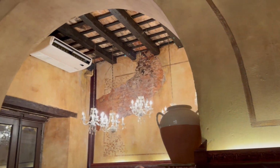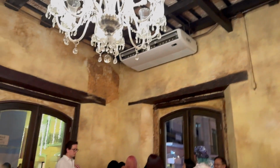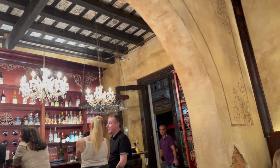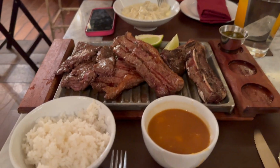By the way, look at the place. It's really old San Juan style, right? It really looks really nice. Really, really nice. Check it out.